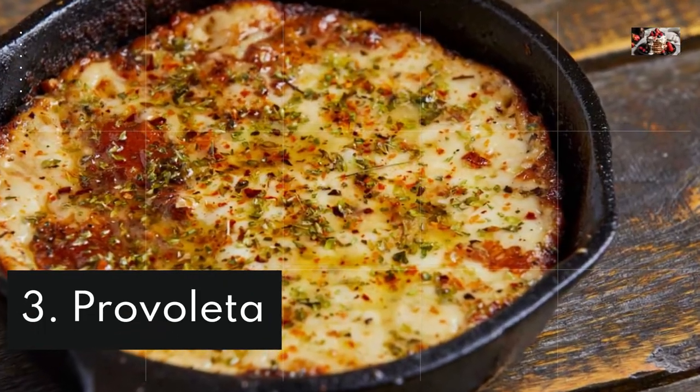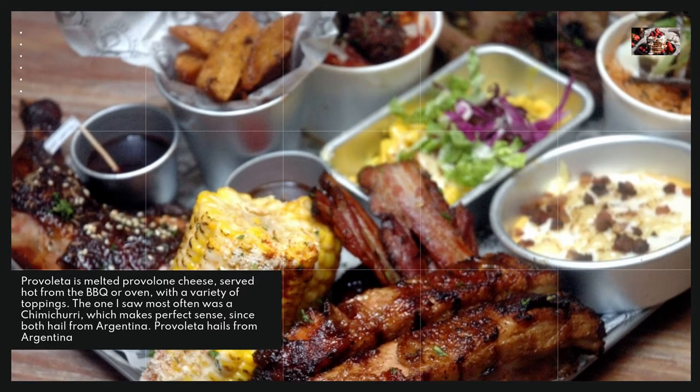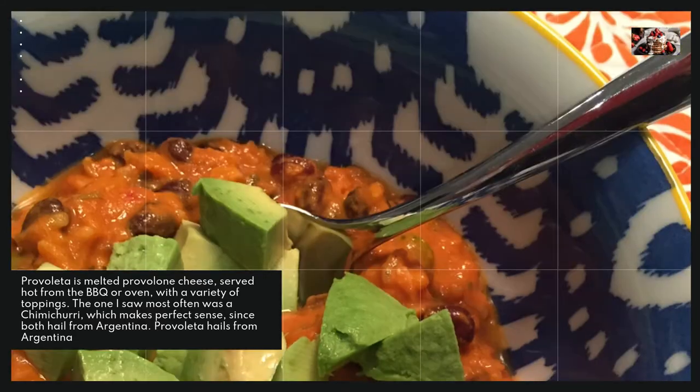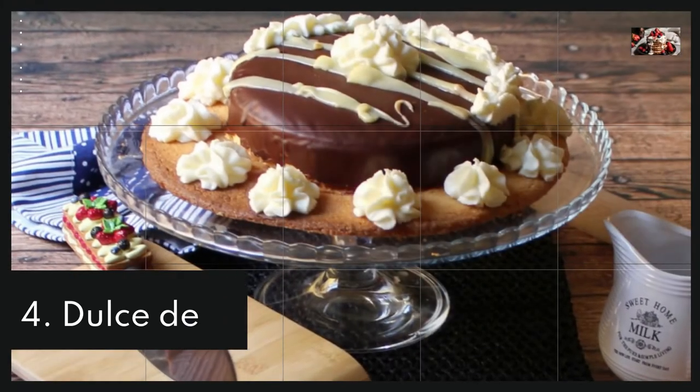3. Provoleta. Provoleta is melted provolone cheese, served hot from the barbecue or oven, with a variety of toppings. The one I saw most often was chimichurri, which makes perfect sense, since both hail from Argentina.